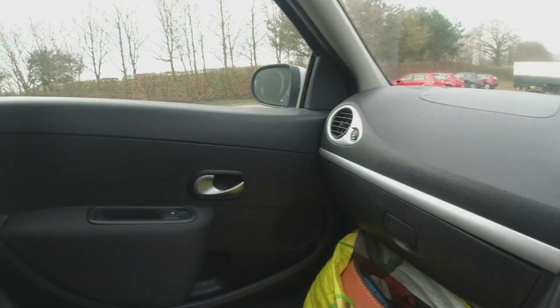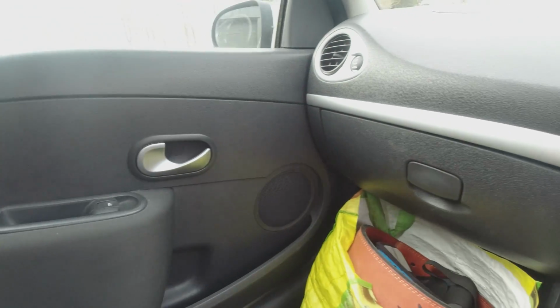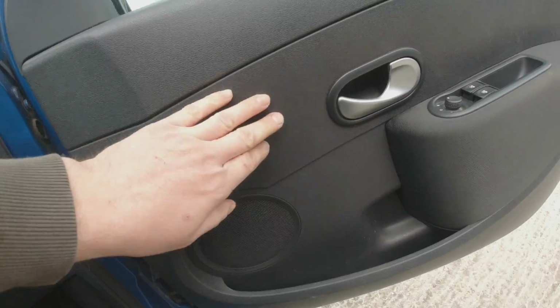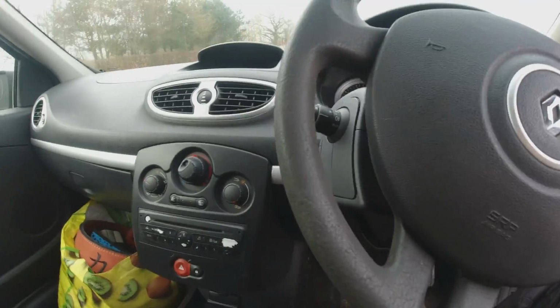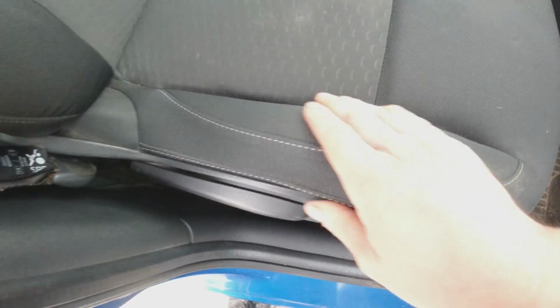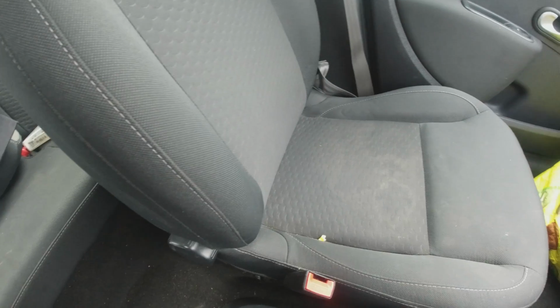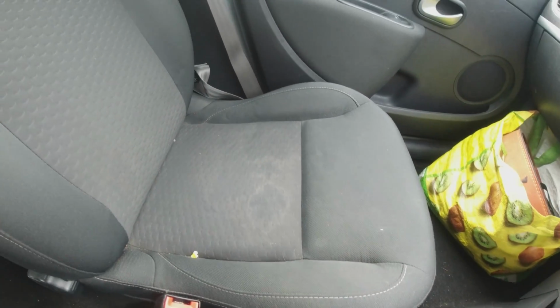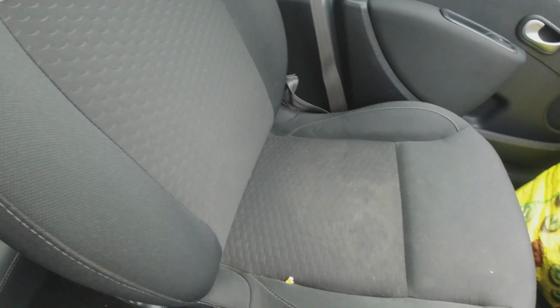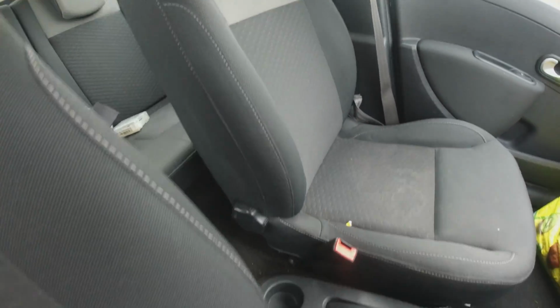The plastics are good, there's no scuffing on the plastics. Normally with these sort of aged cars you do get quite a lot of scuffing on the plastics, but they're actually really good. So that's looking good. Seats have some dirt on them, but the bolsters are perfect. No rips or tears. I know it drives me mad when people say no rips or tears. No burn holes or tears. And that's it, again, just needs a good clean, but it's actually in really good condition.